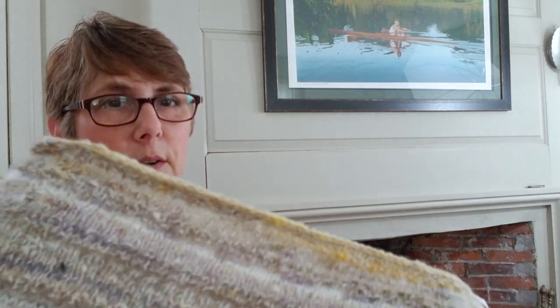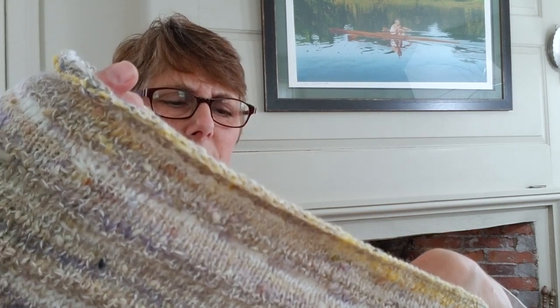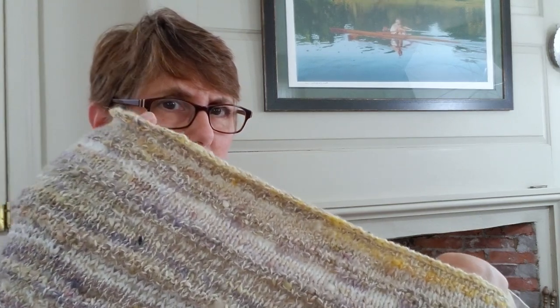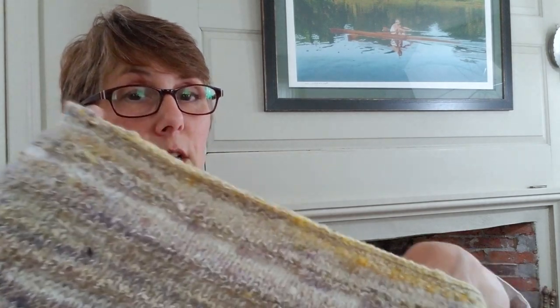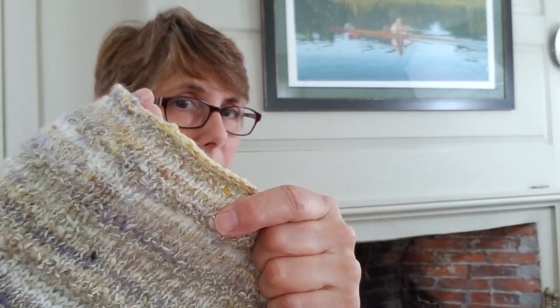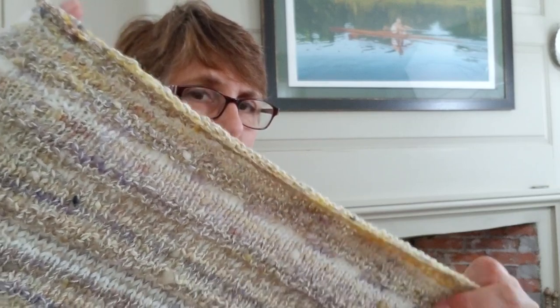I really like how all the colors came together, and how they're just lovely lavender kind of muted colors. There's some pops of yellow, as you can see, in there as well. Super happy. It also had a little bit of silk, so that's why you can see some of those little nubs from the silk, and that's what that comes from. But overall, I am super happy with this.